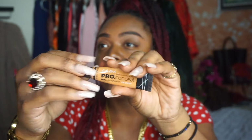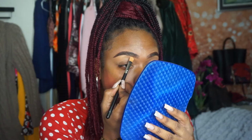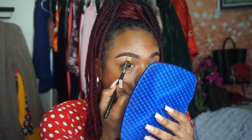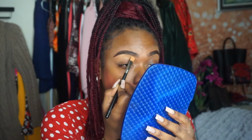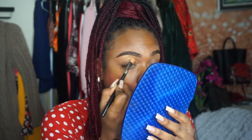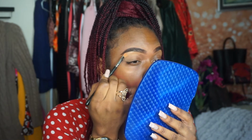I feel like I am fully corrected, honey. So the concealer that I'm going in with today is the same brand as the last one, so you know it's inexpensive. This is the LA Girl Pro Concealer, in the shade Fawn. I've already etched out my eyebrows. I do my eyebrows first in a concealer that's close to my skin tone, even though this one is a little lighter, but I'm going to go in and re-highlight.